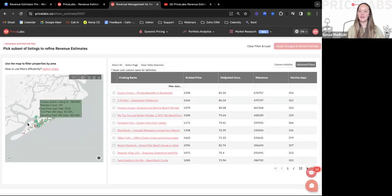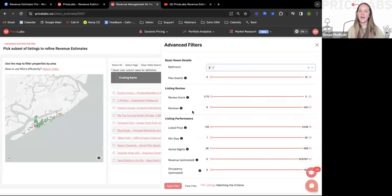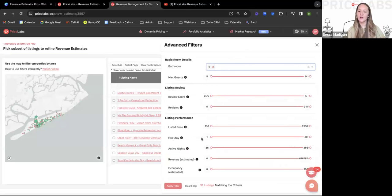So now we've got about 320 listings in this comp set. And then I can use my advanced filters to narrow things down even more. Maybe I only want to look at other 3 bedrooms with 3 bathrooms. I can add that here. Actually, that looks like we're narrowing it down a little bit too much. We'll say 3, 2. Looks like that's a little bit more common.